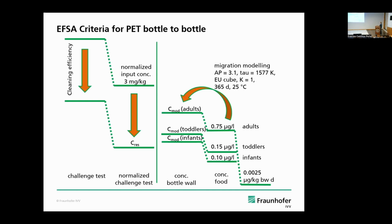which brings us to different acceptable concentrations for these different age groups. So if this concentration which we receive in the PET bottle after applying the super clean recycling process is below the concentration which would be defined as being tolerable, then the recycling process is being judged as safe.